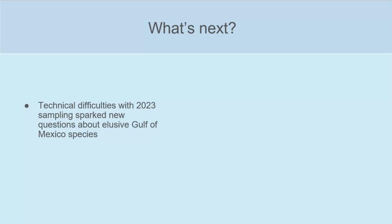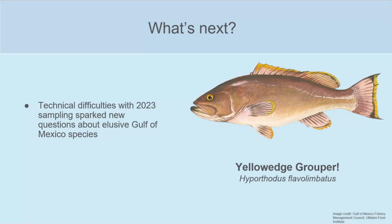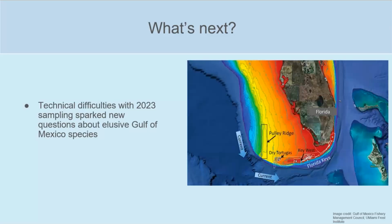More specifically, we're going to be looking at the yellow-edged grouper. The yellow-edged grouper has become of prevalent importance for many organizations such as FWC, and it's a more elusive and rare species and is actually thought to be a deep sea species. So we will be looking at the section known as Pulley Ridge off the southern tip of Florida. We found some yellow-edged eggs there, and we will be looking at stations around that site to see if we can identify some more.